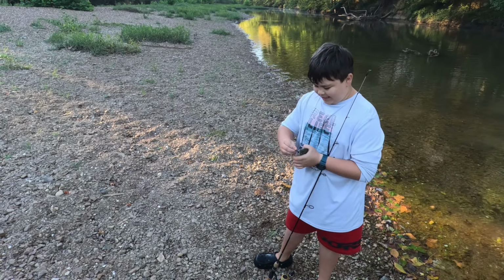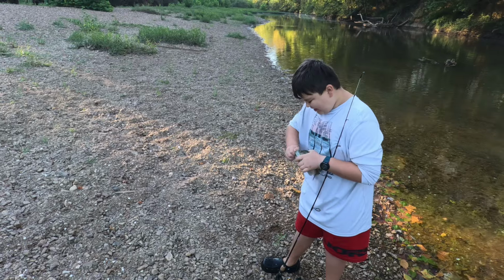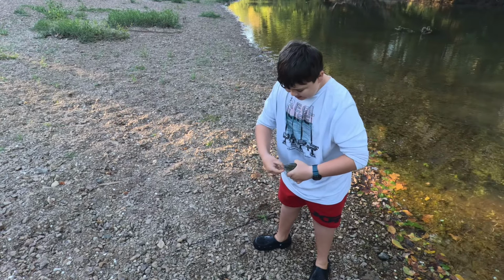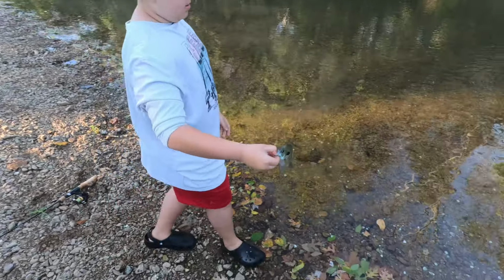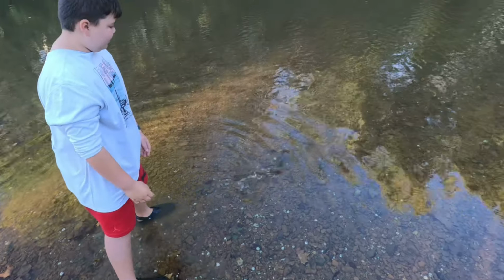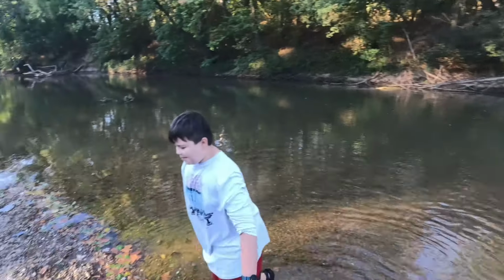That's a nice one. Good one, Georgie. He choked it. Wait, let's see if I can put my thumb in his mouth. There you go. Nice. All right. Release him in the water, buddy. Just let him go. Let him swim off. Gotta go. Good job, Georgie.